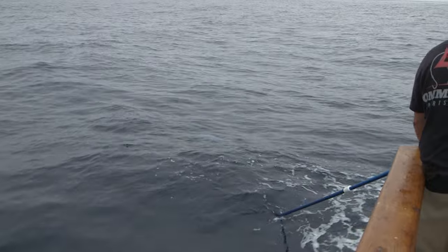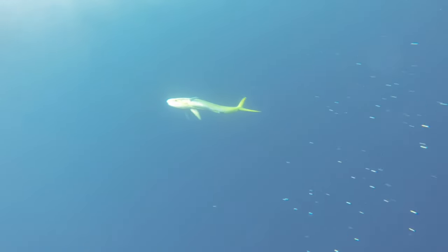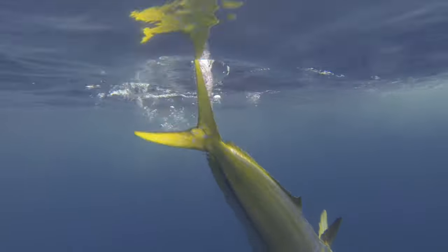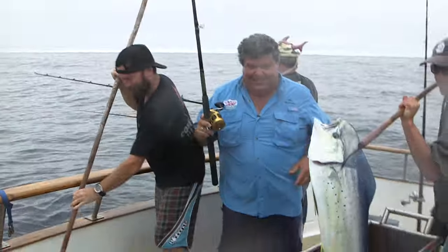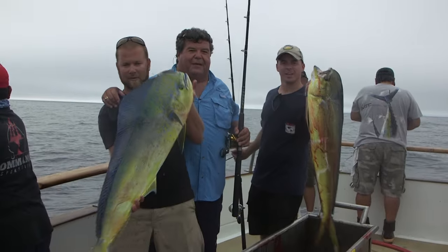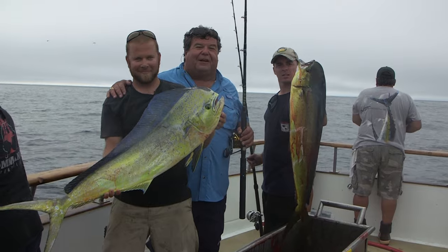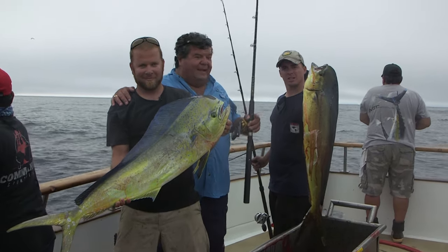Oh, no. There we go. There's a dodo. Yeah! Woo! Woo! Here's the two dorado we got right now. We got another one in the water, and Captain Steve's got us on this spot. We started off with yellowfin tuna on the spot. Now we got some dorado.